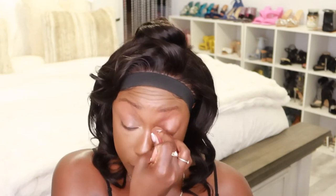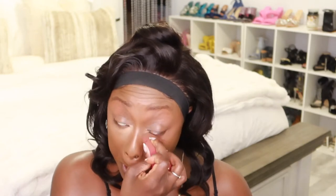And I like a little bit of a lighter highlight. So that's why I go in with this shade that's like four shades lighter. It does blend out really, really good. So that's why I don't mind using it. She does blend out so nicely, like every time.